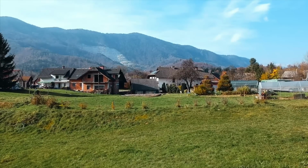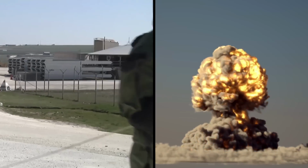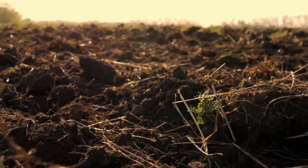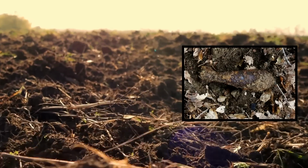Number 6. A Lost Mortar. In a small British village, Army technical officers were called in to carry out a controlled explosion. Citizens in the sleepy village of Codown and Ross River couldn't believe it when their tranquil existence was disrupted for a handful of hours. And all because one of their neighbors discovered a leftover mortar from World War II.